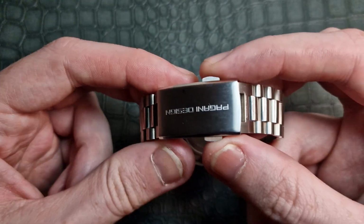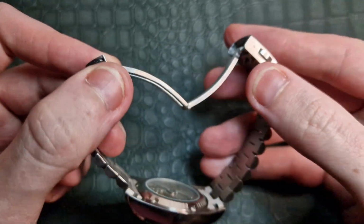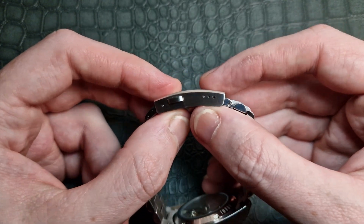Standard Pagani Design clasp, double pushers, milled clasp. We don't have an extension on this one, which I also wouldn't expect.